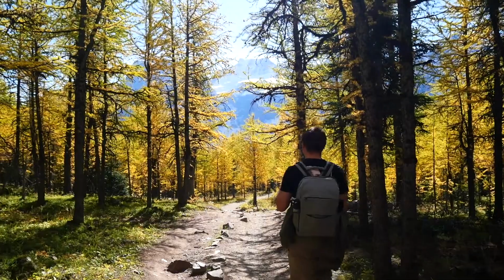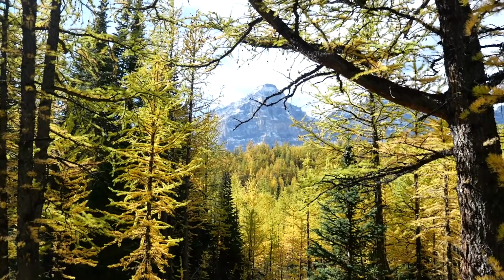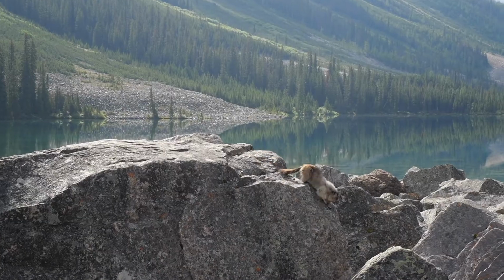If you're looking for some elevation, then Larch Valley Trail, especially during larch season, is one not to miss. On any of these trails, you'll be sure to encounter amazing wildlife, even some encounters you might not expect, so always have bear spray on you.